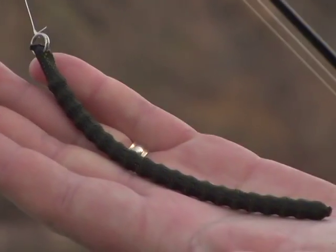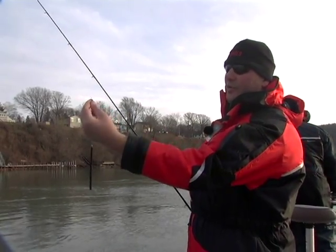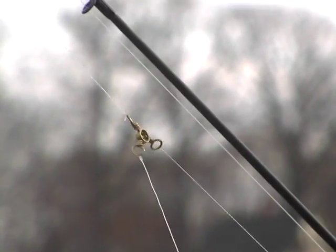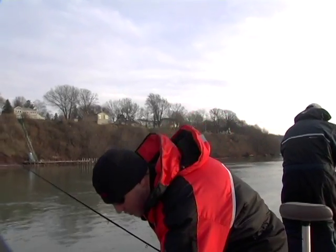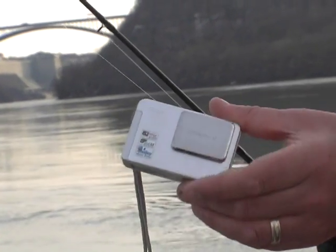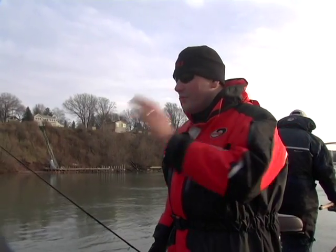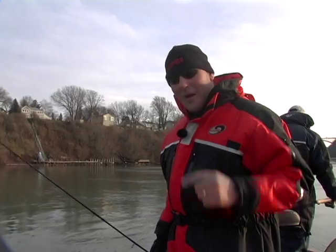I've got a slinky rig with an 8-pound test dropper onto a 3-way swivel rig, 4-pound test leader line and 10-pound test main line. As always, don't forget your digital camera so you can get a picture of that trophy and get it right back in the water. Get yourself a survival suit. If you're fishing out here in the winter, the water's cold, it could save your life. I'm getting back to the fishing.